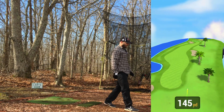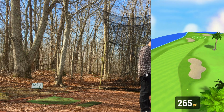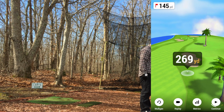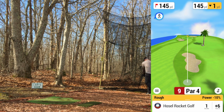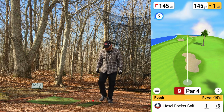It's going to be up the right. Coming back a little bit, but it's not going to roll out much because of the rough. That was hit decent though. Still low in the face, but 269 into the rough. I've hit worse. Although consistency is not quite there.